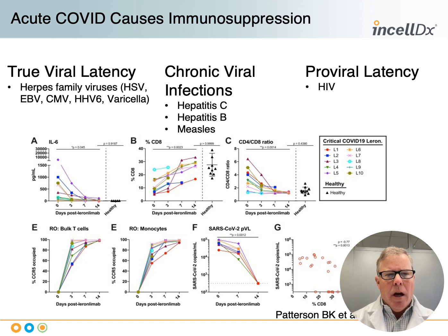In our first paper, we found that acute COVID causes immunosuppression. As you can see in panel B, the levels of CD8 T cells are in the teens, if not in the single digits, when the normal range is around 30%. We found a significant increase in the CD4 to CD8 ratios. And in addition, these T cells were both exhausted by PD1, CTLA4, and TIM3 staining, and most importantly, these CD8s by transcriptomics had very low levels of granzyme A. So in essence, we found profound immunosuppression having to do with acute COVID.